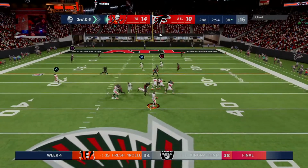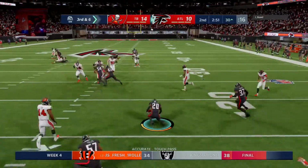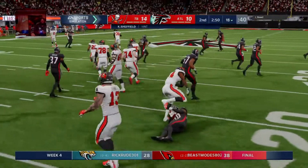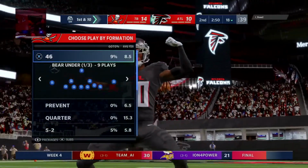From the shotgun, it's Rosen. Into heavy traffic, and it's intercepted. Picked off at the 18. And a big turnover there as his guys will get the football back.